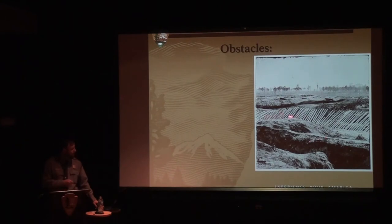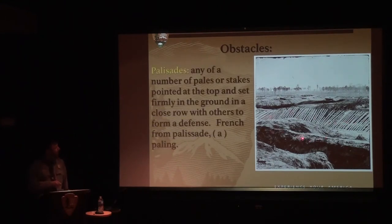This row of sticks you see here are called palisades. It is French from impaling, basically. Any number of pales or stakes pointed at the top, so they are going to be all sharpened here at the top, set in the ground in a row of others to form a defense to your position. Enemy soldier attacking this location here has to come through this before he can get to here.